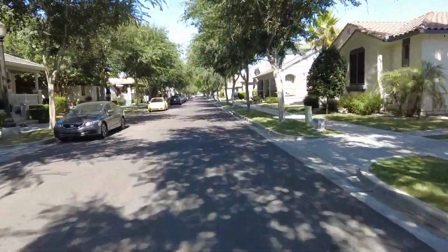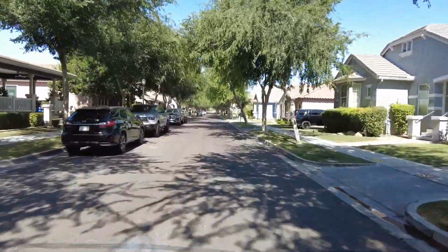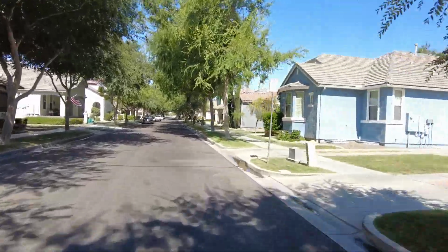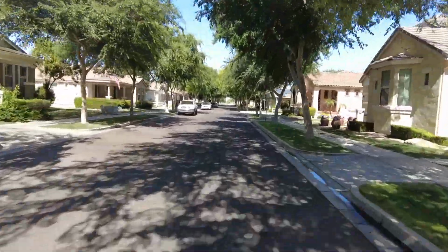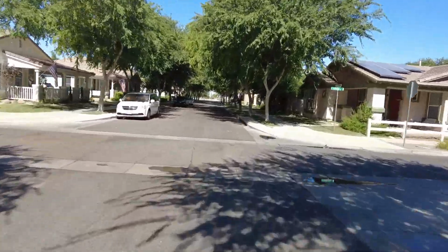And I just gotta say, I love the shade. I love all the trees and the shade. I mean, Arizona's got a variety of flora and fauna, but being able to just have a bunch of shade trees really gives a community a feeling like there's a lot of life because of that.